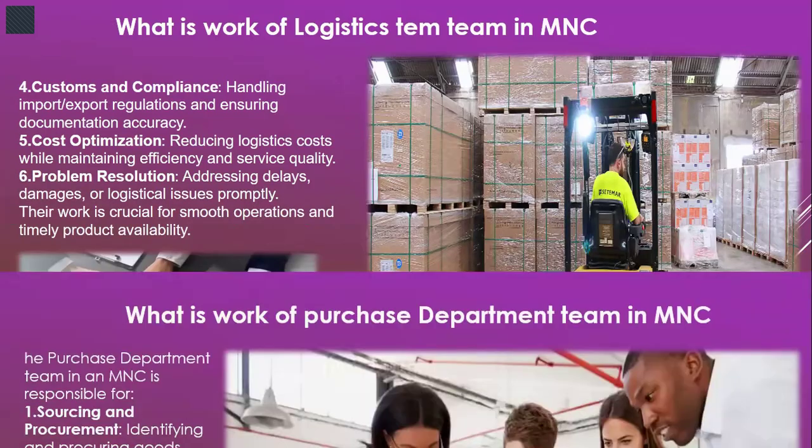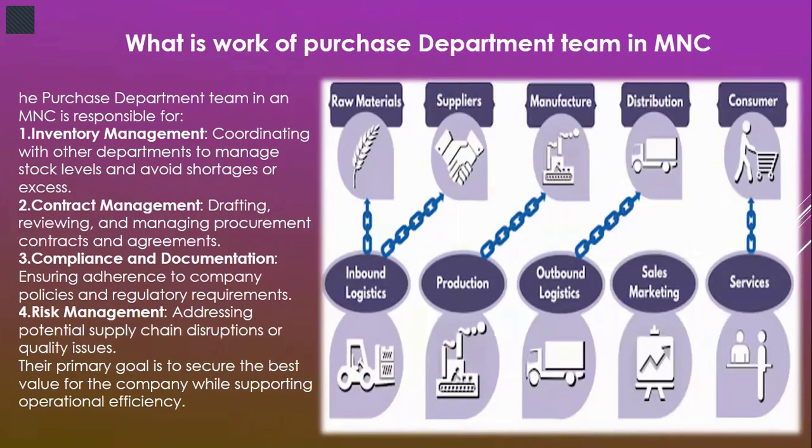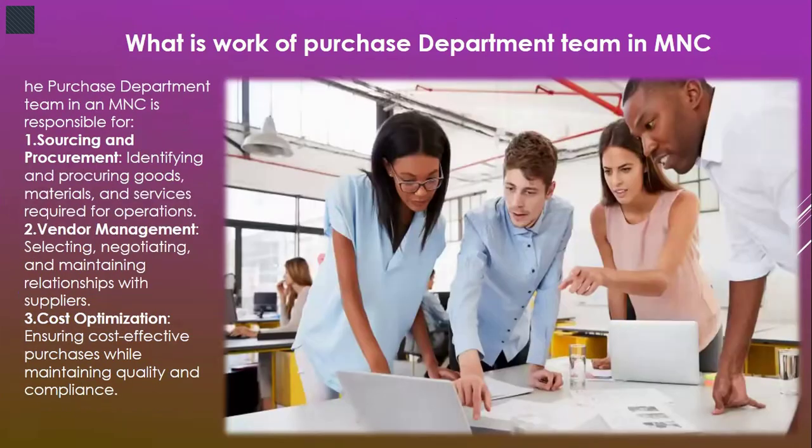In the previous session we covered what the procurement team does, the working of the procurement team, the purchase team. The purchase team's responsibility is sourcing and procurement. They source the competitive product from the global level and identify the sources of raw materials from overseas, and service level. Then vendor management. The purchase team manages the vendors at a global level. The competitiveness of the product is checked, and they select and identify the accurate sources. They negotiate with the vendors and build a relationship.